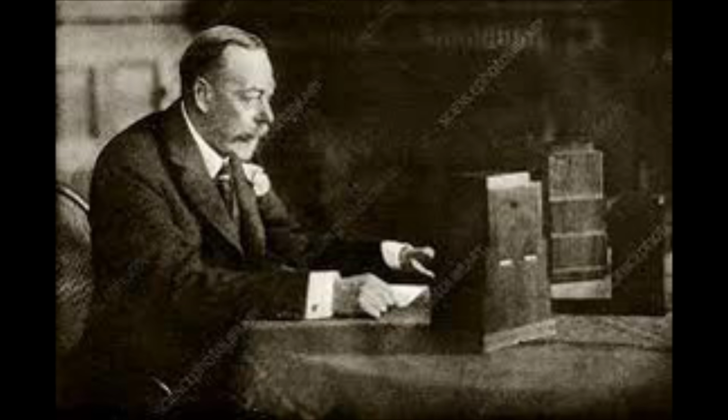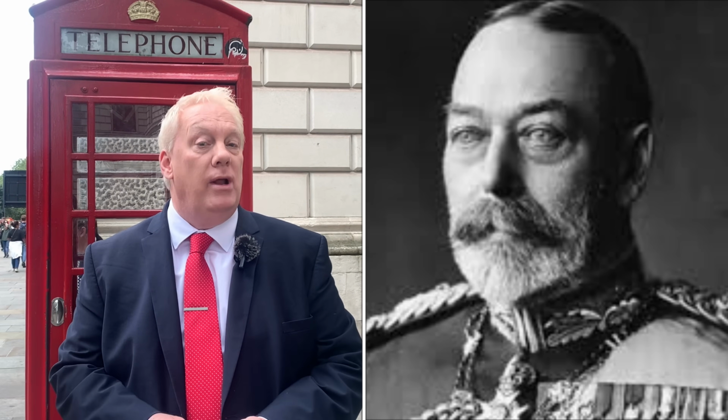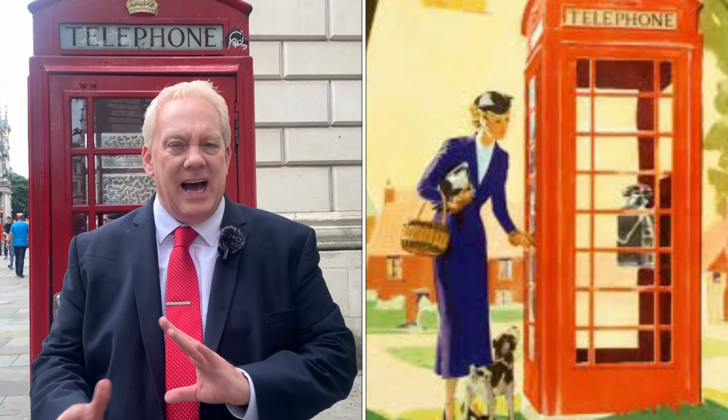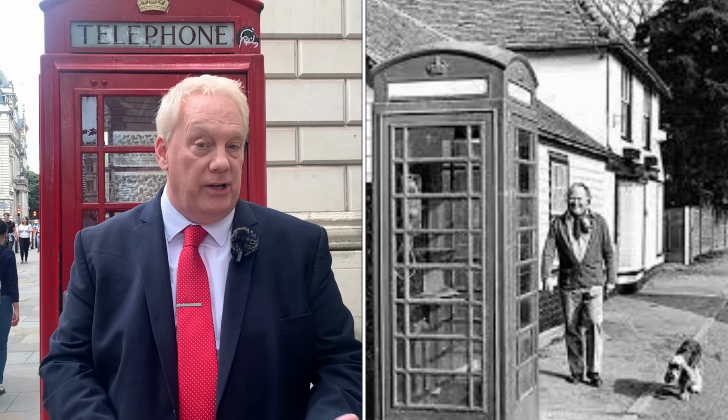Now, as you can imagine, with everything to do with Britishness, it had a royal connection because in 1935, for the coronation of King George V, he commissioned 19,000 of these very iconic red telephone boxes because there was such a raft of people now wishing to make telephone communications. Up until that point, you see, in the 1920s, there hadn't really been that much. I mean, let's face it, who knew anybody with a phone?